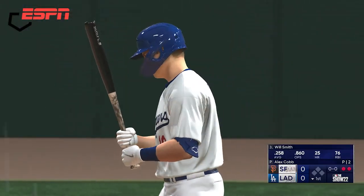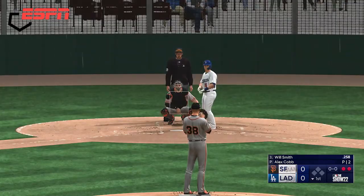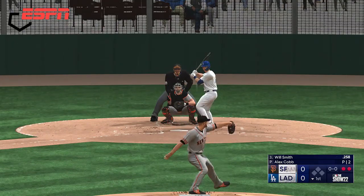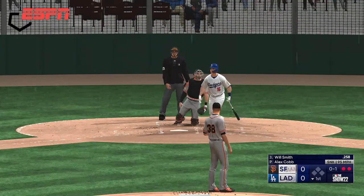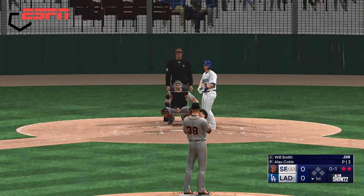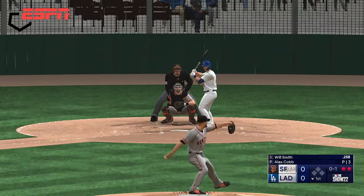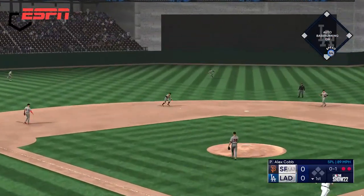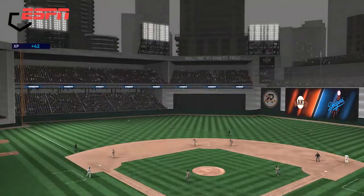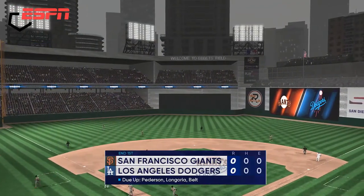Two outs, base is empty. The batter now will be Will Smith. And first offering is fouled off. Righty to the plate. On the ground. Throws to first, and they get the out on Smith. That ends the inning. An inning in the books tonight. We're scoreless here on the show.